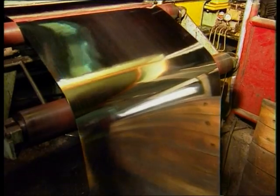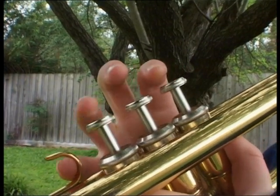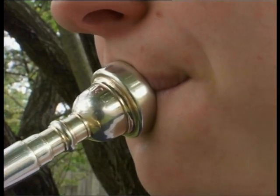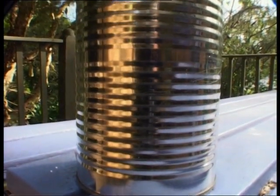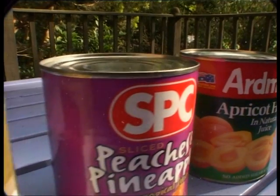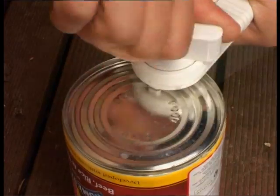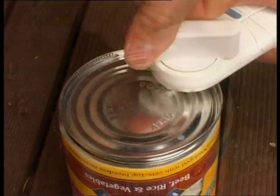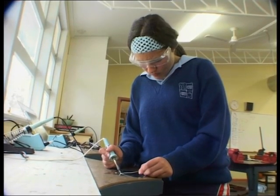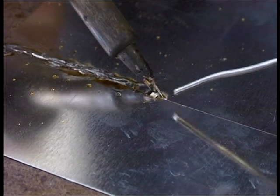Tin is another metal mined in ancient times. It is used as a corrosion-resistant coating that gives a silver finish, as evidenced by this trumpet. Tin is used mainly as a protective coating on steel, like on these tin cans. Nowadays, cans are often coated with a clear varnish. Solder is an alloy of tin and lead and is useful because it has such a low melting point.